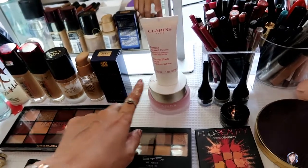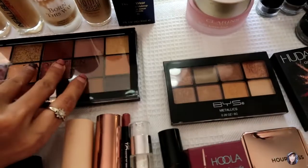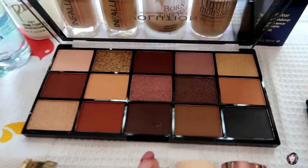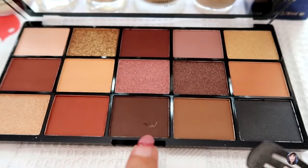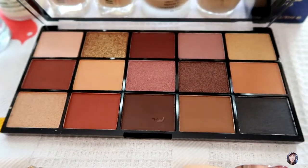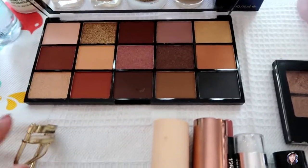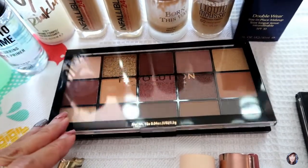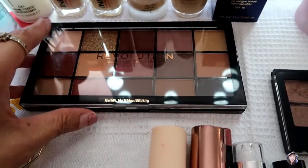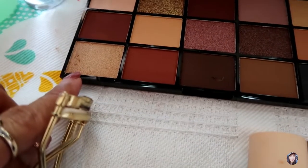Estee Lauder face moisturizer, and another kind of face moisturizer. I have a new palette here, the Revolution palette. Hindi ko pa siya nagamit. As you can see, it's new, pero na-scratch ko siya ngayon lang. I like all the shades in this palette. My friend in Priceline, she has a YouTube channel as well, she introduced me this Revolution palette. Oh, another scratch down there.